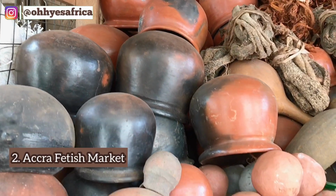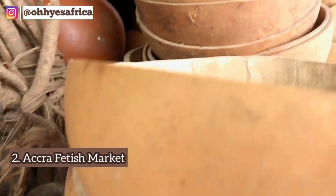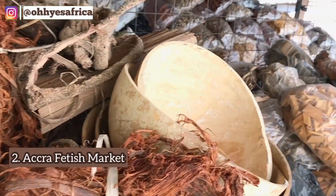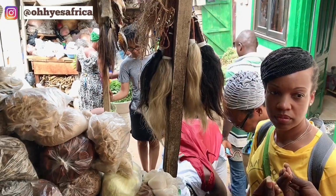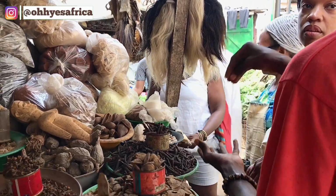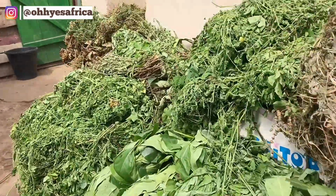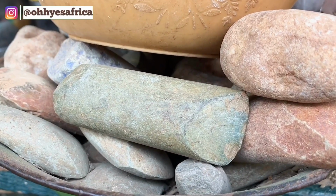Our next destination is the Fetish Market in Accra. This market is located in Jamestown in Old Accra. Just after the timber market, you will find different types of animal skins, herbal products, healing stones, among others. So if it's something you are interested in, you will find this place very interesting. It is not too different from the fetish market in Lome, Togo, except you don't pay any entrance fee.